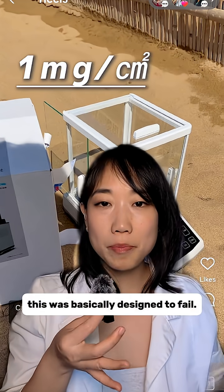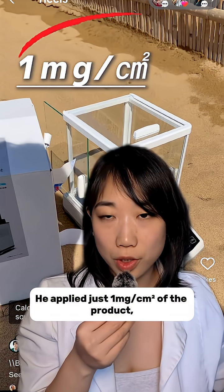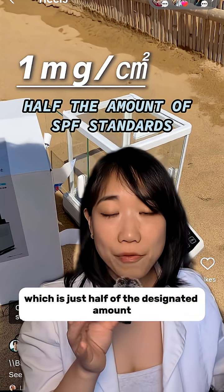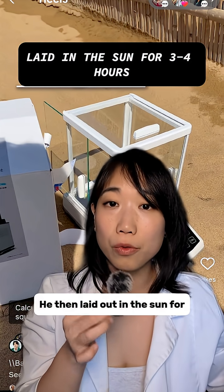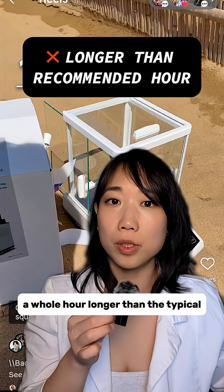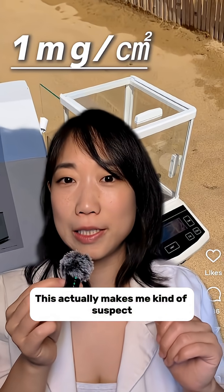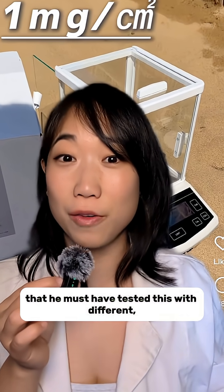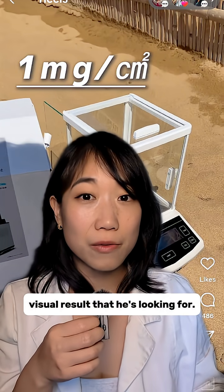First of all, this was basically designed to fail. He applied just 1 milligram per centimeter squared of the product, which is just half of the designated amount in SPF test standards. He then laid out in the sun for 3-4 hours in the middle of the day, a whole hour longer than the typical recommended time for sunscreen reapplication. This actually makes me kind of suspect that he must have tested this with different, more standard protocols and didn't get that shocking visual result that he's looking for.